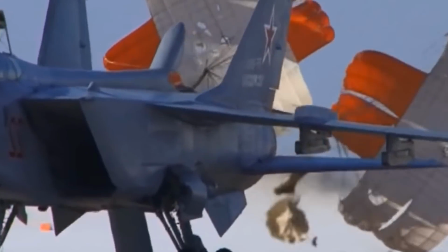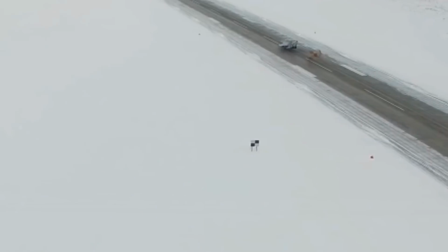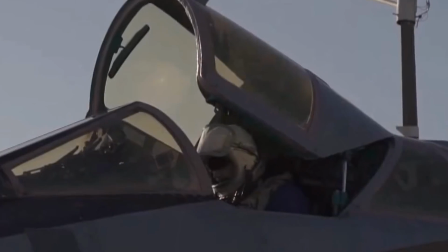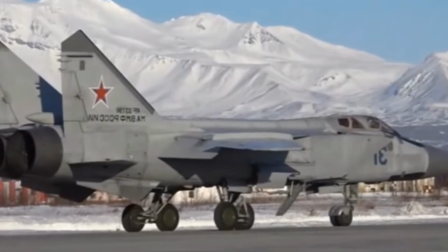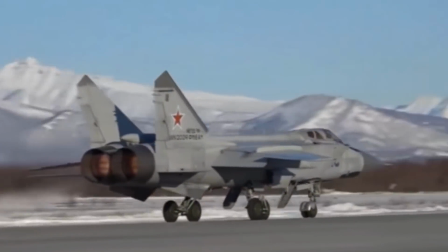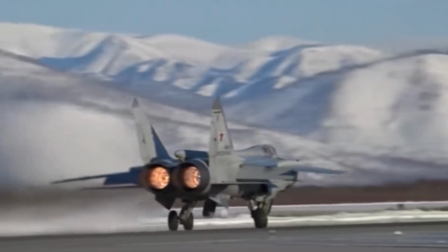2 Tumansky D-30F6 turbofan engines, each producing a maximum thrust of 34,162 pounds with afterburning, power the MiG-31. They give it a sustained supersonic speed of Mach 2.35 at 60,000 feet, with a maximum dash speed of Mach 2.83 and a Mach 1.6 capability in low-level flight.